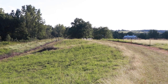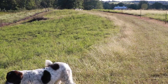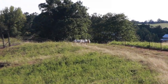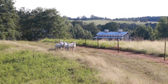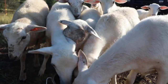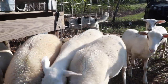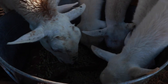Yeah, sheep, sheep, sheep. Look at them. Hey, girl. Uh-oh, y'all gonna knock this over, huh? See my knee? Right here next to the bucket.